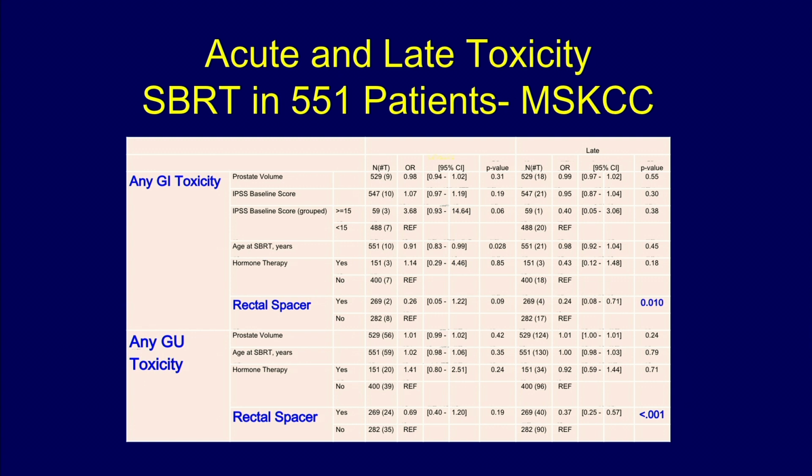But what was most interesting was that in a consecutive group of over 500 patients treated with SBRT monotherapy at our institution, when we performed a multivariable analysis and looked at GI toxicity, with various parameters looked at, such as the age of the patient, the utilization of hormonal therapy, the prostate volume, rectal spacer turned out to be a significant variable associated with reduced GI or rectal-related toxicities.